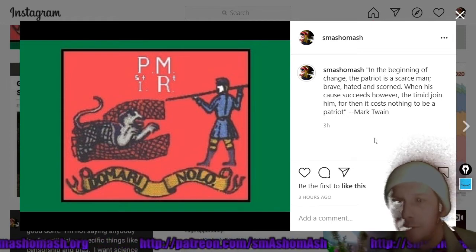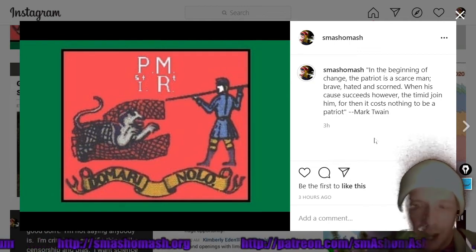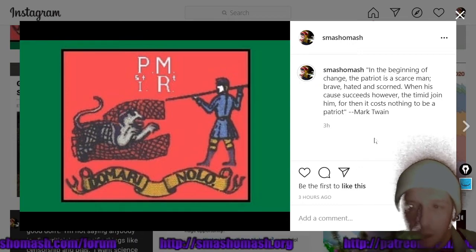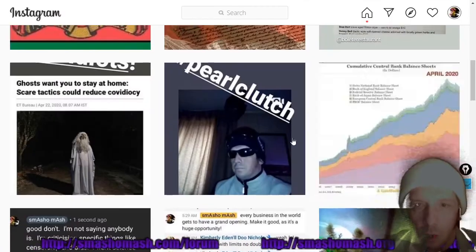In the beginning of change, the patriot is a scarce man, brave, hated, and scorned. When his cause succeeds, however, the timid join him, for then it costs nothing to be a patriot. A quote from Mark Twain.